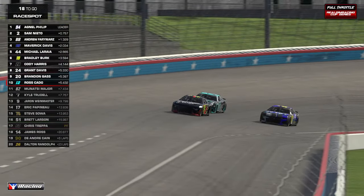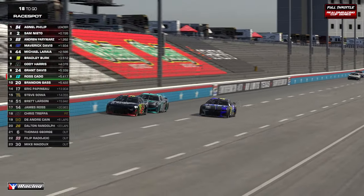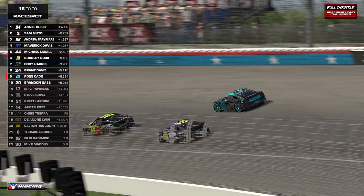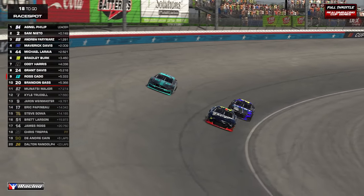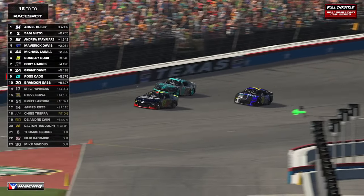And there is big trouble for Chris Trepa, who is down pit road with some sort of an issue. I think he broke the right front of that car after getting into the outside wall. He apologized to Windmaster, said, sorry, but I lost the steering. And then I saw him drop down the leaderboard.